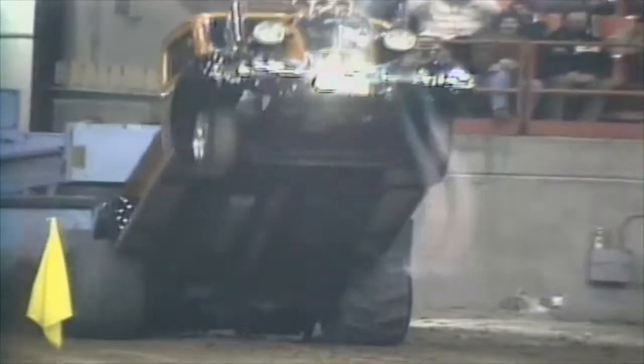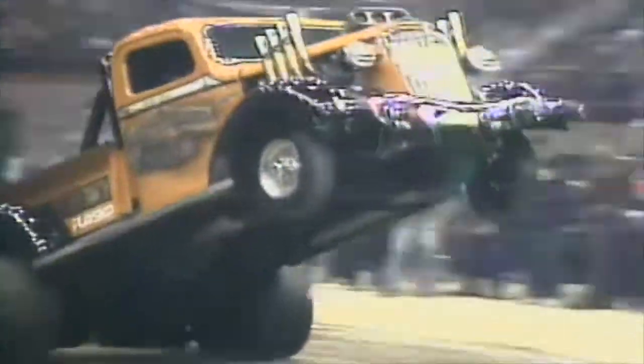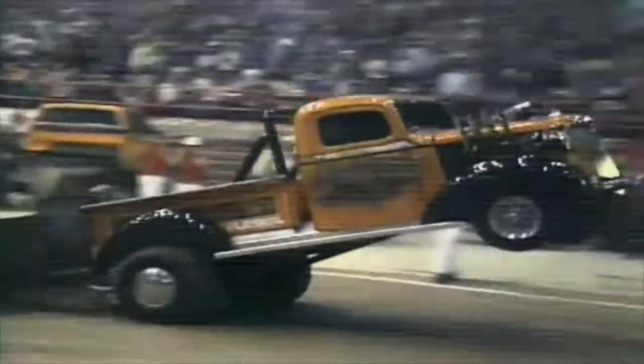Once these trucks are up on two wheels, you steer them with the rear brakes, so it's not totally out of control. It just looks that way. This is a contest of brute force. This 37 Chevy will make it all the way up to the grandstand.